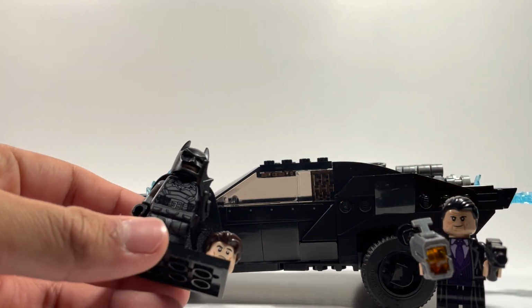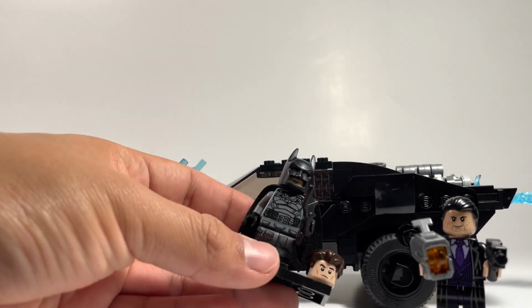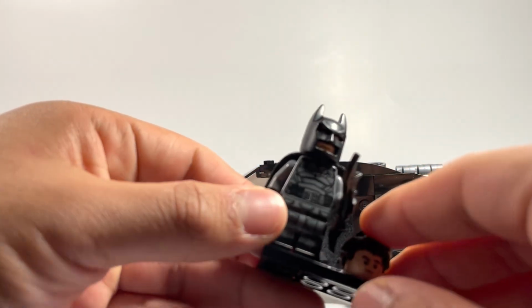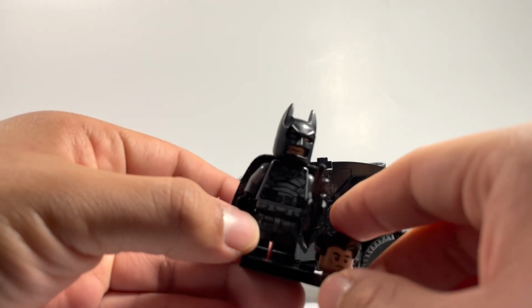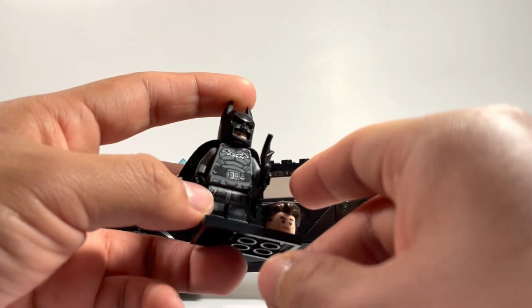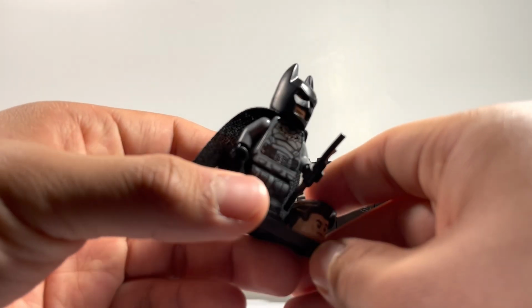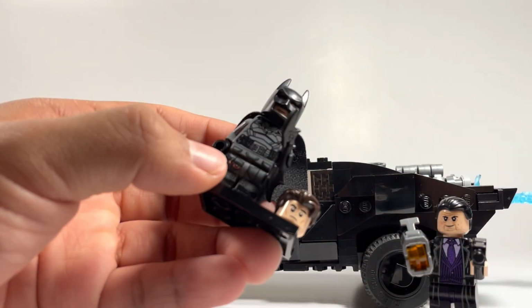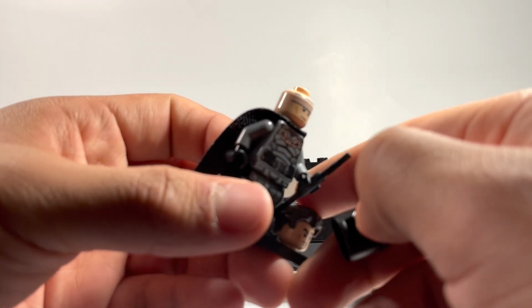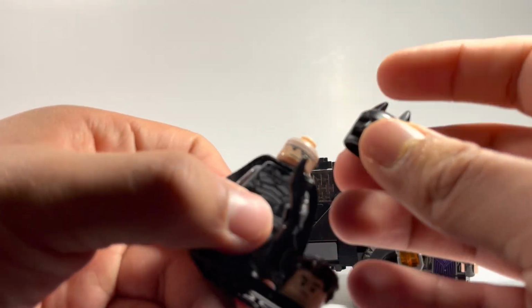It comes with Robert Pattinson's Batman, which is new, which I'm actually really looking forward to. It's kind of hard to see right here, but this is him. He looks really good. I know there is room for improvement, but the torso and the coloring, and I think the legs are perfect. My only gripe with it is the cowl. This face is from like 2012. It's very old, and I think they could have used a better face and a better cowl.